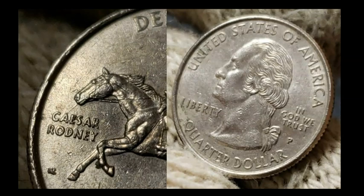Now, they only exist on the Philadelphia struck coins. The later die state examples that show an actual crack going through Caesar Rodney are going to be much more desirable. But a coin in this condition, which I would say is about AU50, sold for $12.50. Again, it has its niche audience. And because of that, these will always and will continue to sell for a little chunk of money.